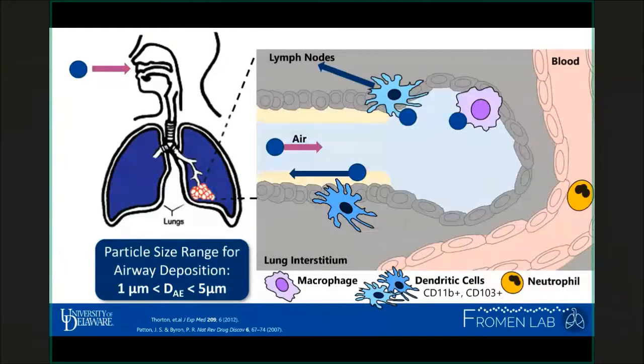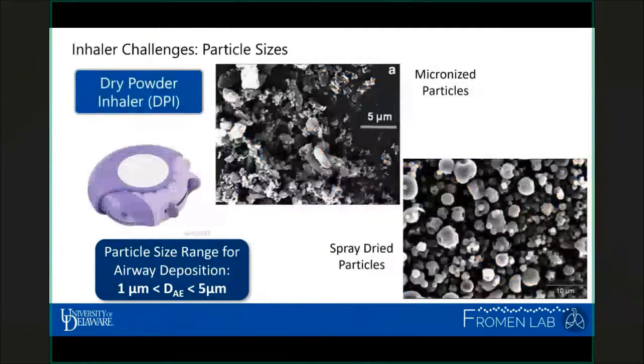So the lung is a pretty complicated environment, and again, I mentioned these really narrow particle size distributions. But if we look at conventional inhalers, we zoom into what the particles look like and what the powders look like, and essentially they're very heterogeneous. They're made by either a micronizing or spray drying process that yields very non-homogeneous particle sizes, shapes, morphologies, all of these things that our cells are going to be able to sense and respond to that we're not controlling at all from the upstream inhaler design whatsoever.